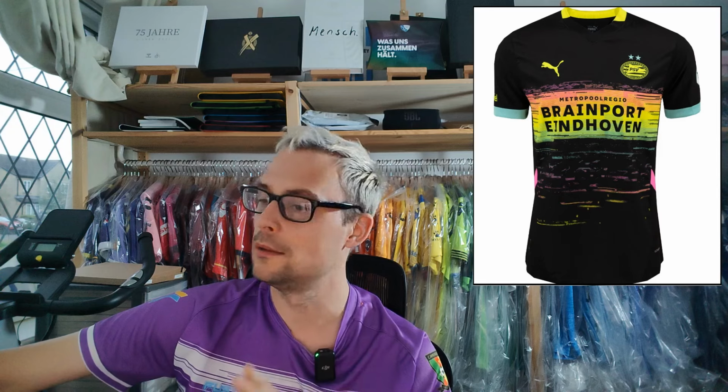But yeah, they rarely fail, especially when paired with Macron. Now it's Puma's turn, and we've got PSV Eindhoven, and it's their away shirt. This one's a really, really cool shirt. Puma, when they do well, they do really, really well.